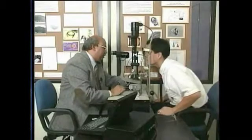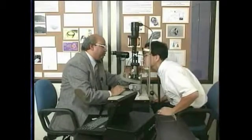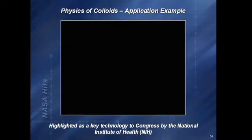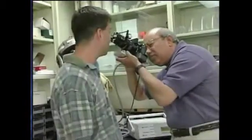Backstory on one of those experiments: this is Rafat Ansari, the project scientist who looked at the light scattering where we measured those particle concentrations. Rafat's father got cataracts. He realized that a cataract is simply a collection of particles that have come together, just like he was seeing in space. He used the technology that we flew to measure in space, miniaturized it, and started applying it to detect the formation of cataracts very, very early, literally 10 times sooner than any other device that existed on the market.